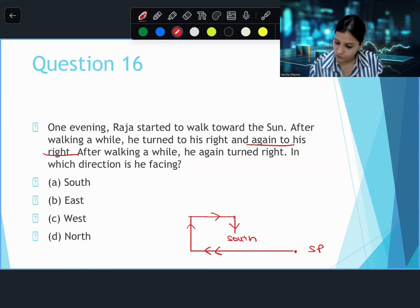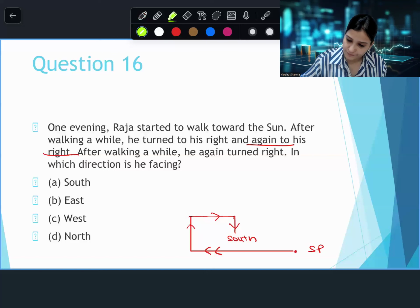Okay, see again. Raju started walking in the western side, towards the sun. After walking a while, he turned to his right. So he turned right for the first time. Again to his right. He again turned right. After walking a while, he again turned right. Yes, he turned right, so he's walking downwards.